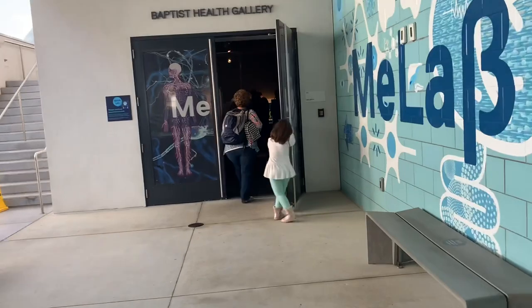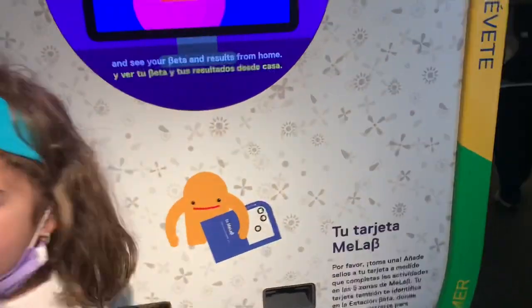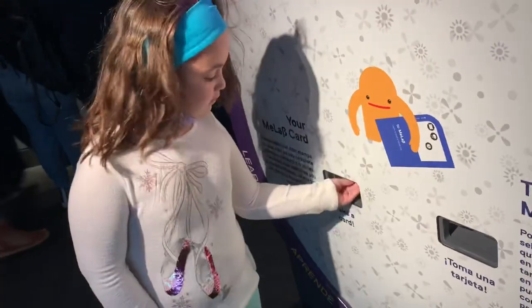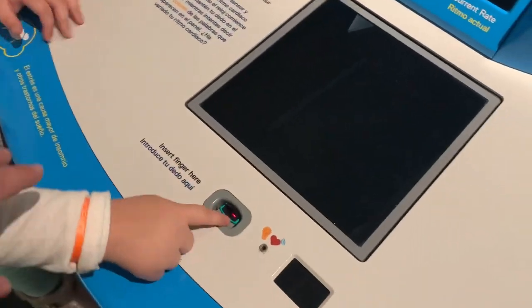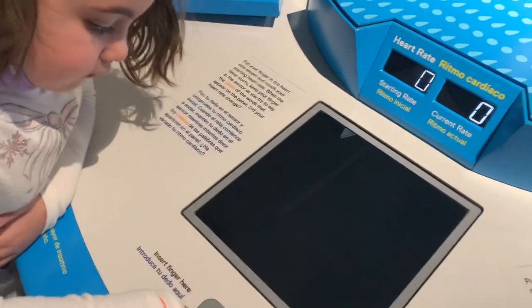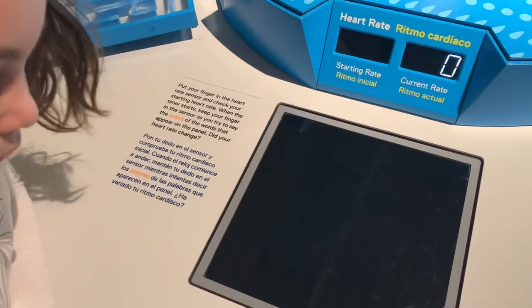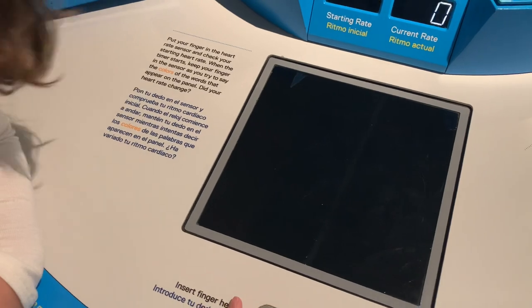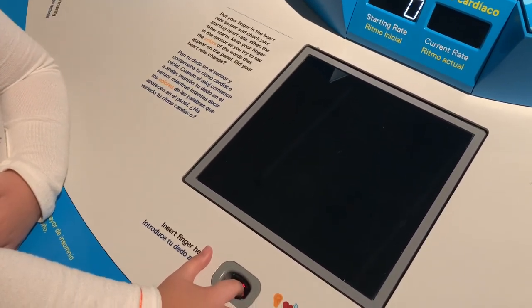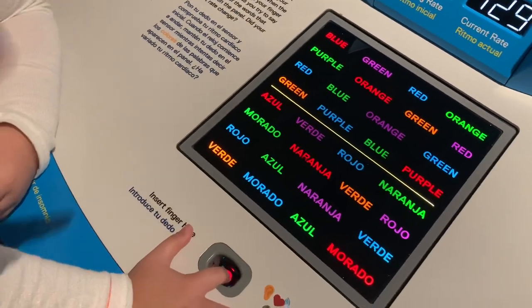And we're going into the MeLaB. So here, take a card. I know what to do. Okay. Just keep it there. Put it in, it's nothing. It checks your heart rate. I'm putting my finger. Just put your finger in the heart rate sensor and check your starting heart rate when the timer starts. Keep your finger in the sensor as you try to say the colors of the words that appear on the panel. Yeah, you just keep it in there. And then when the colors start, then we're gonna start saying the colors. Okay, wait, blue.